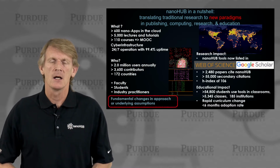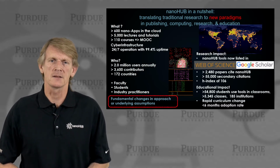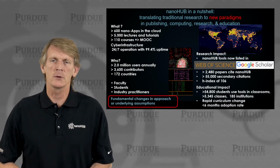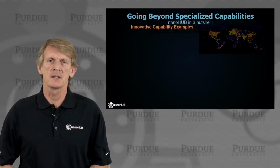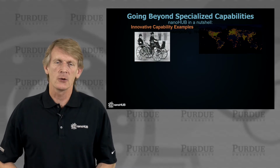Now, that being said, we have changed fundamental approaches and underlying assumptions. We can use a cyber infrastructure like this for research and for education, and we change this into new paradigms, and that's what I'd like to highlight here. So, we want to go beyond specialized capabilities in nano, and I'm going to show you an example of something that is pretty old. Look at this.